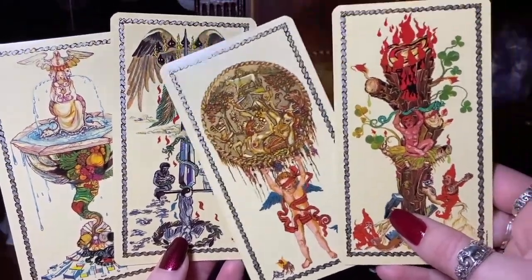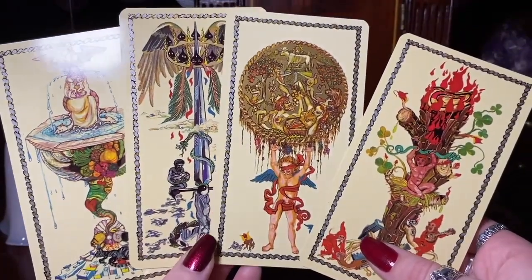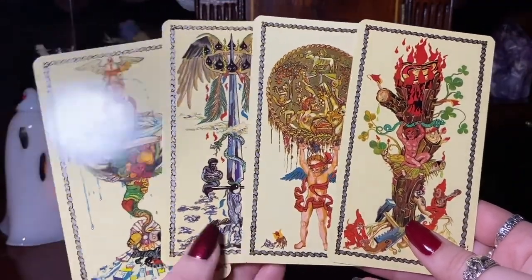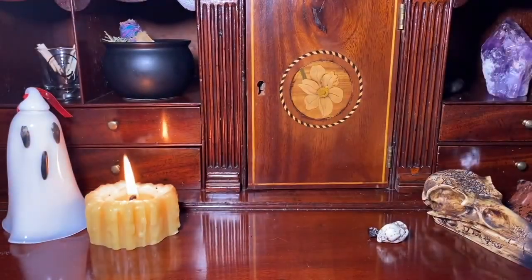And I love how they've got all the spades here, like I said, that traditional cartomancy blending in, I guess. And then we have the wands, the coins. Oh, these are so excellent. Okay, let me pop these back over here.